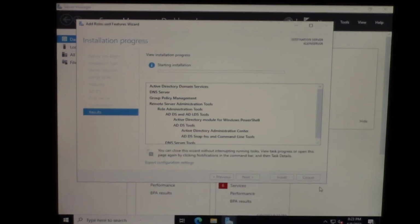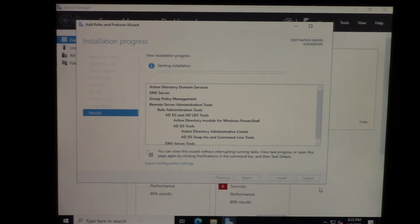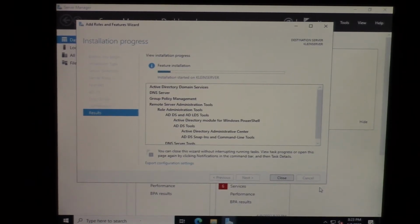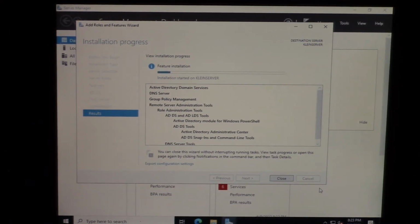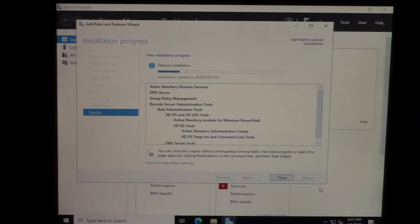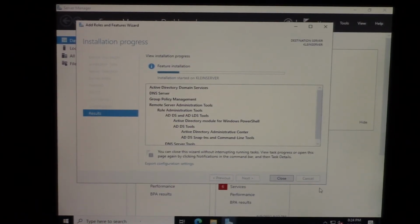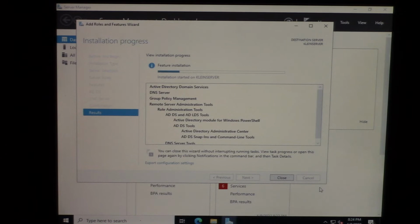Alright, so, yep, we want to install the roles. So this is basically the first thing I always do when promoting to a domain controller. Well, first you got to install the role. You can't just promote to a DC. You actually need to install the role first. So I'm going to install AD and DNS on here. And then I'll show you how to promote to a domain controller once you've installed the Active Directory role on here.